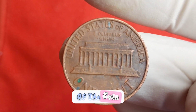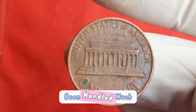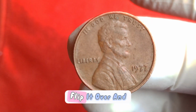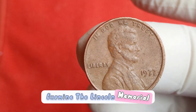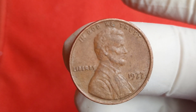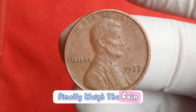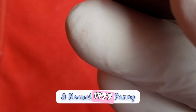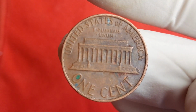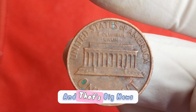Look at the color of the coin. Is it bright red? That indicates it hasn't been handled much and may still qualify for MS, mint state, grading. Flip it over and examine the Lincoln Memorial. Are there any missing steps, blurred features, or extra lines? These could be clues to a rare die error. Finally, weigh the coin. A normal 1977 penny should weigh around 3.11 grams. If it's much heavier or lighter, it could be a planchet error, and that's big news.